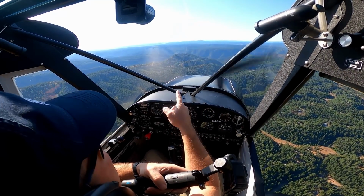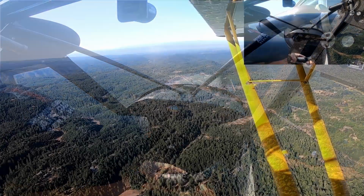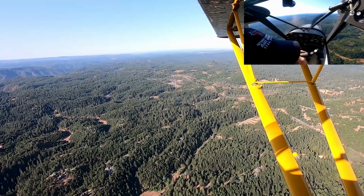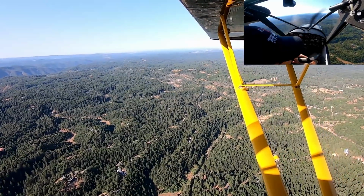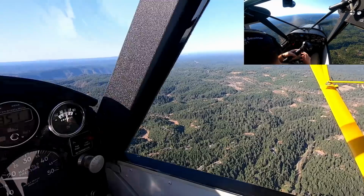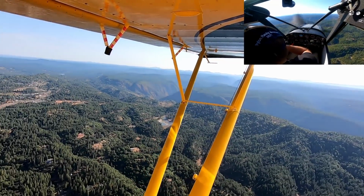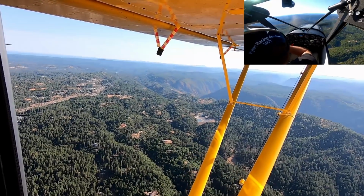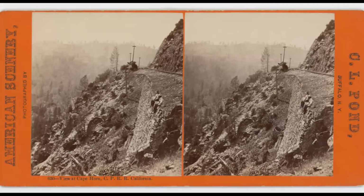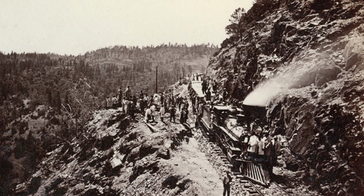All right, American River ahead, just crossing south of Colfax on Interstate 80 and the Transcontinental Railroad. Cape Horn, right up there, one of the most interesting parts of the Transcontinental Railroad, where they built it on the side of cliffs, heading up and over the Sierra Nevada mountains.